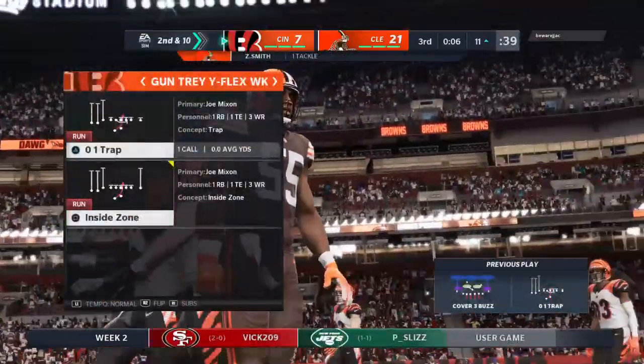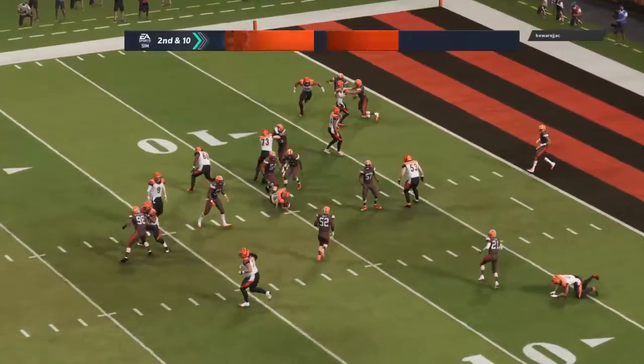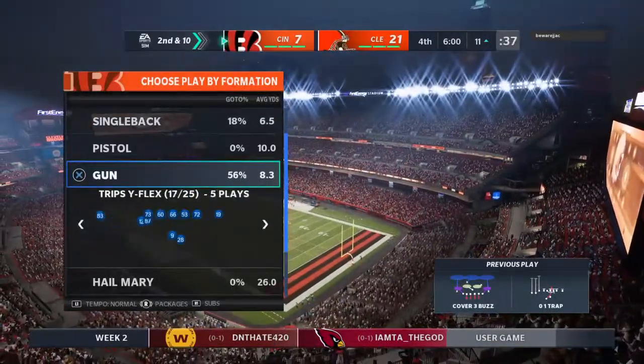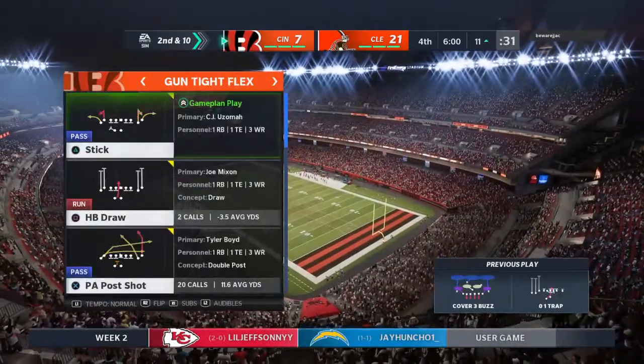So Darius Smith on the stop. No gain on the play. Brings up 2nd and 10 at the Browns' 11-yard line. And we're back now here in Cleveland. It's the Bengals. They've got the football, but they trail here as we get rolling in quarter number 4.